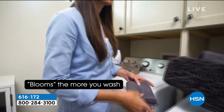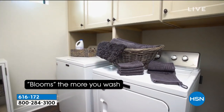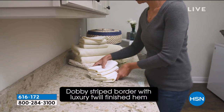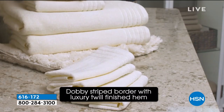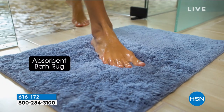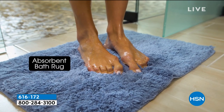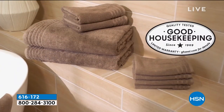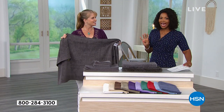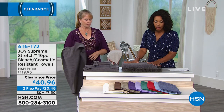Soft, they're absorbent, they get softer and fluffier the more you wash them. And they keep their stretch. And I love that they've got a little bit of that Dobie stripe on the border, a really nice border too. You can even see that. You're getting the bath rug. That's not a separate purchase. It's coming along with it. So as a reminder, two bath towels, two hand towels, a shower towel, four washcloths, and a bath rug. And we were showing you the colors actually.